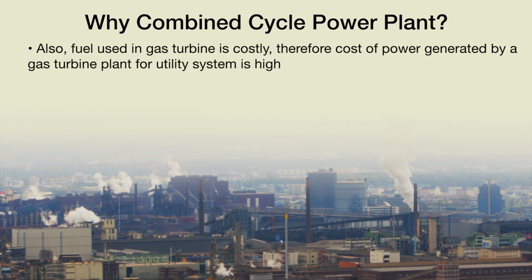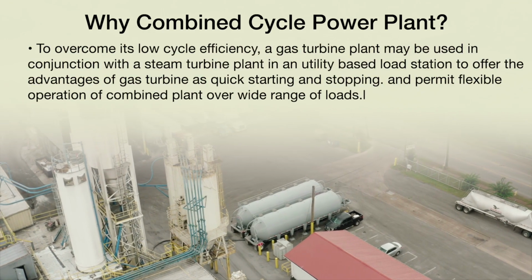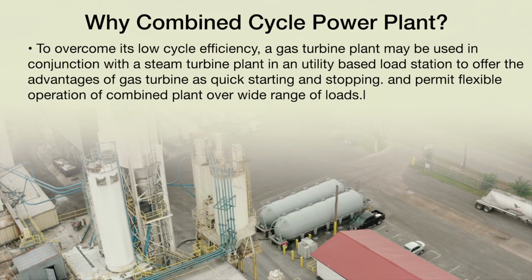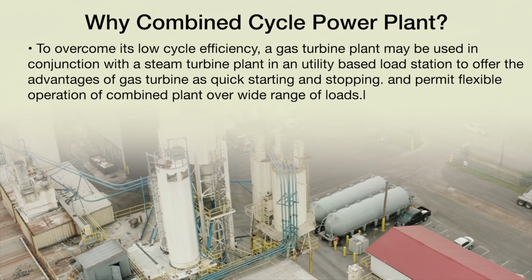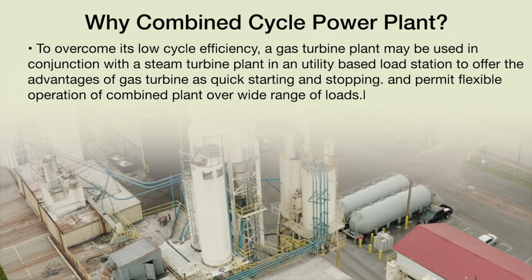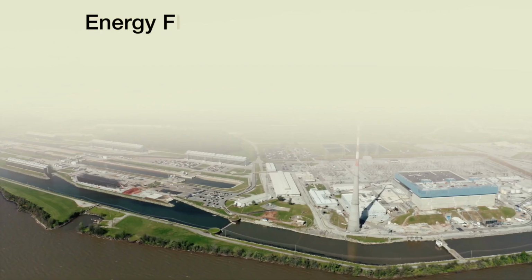Thirdly, the fuel which we use in gas turbine is very costly. Therefore, the cost of power generated by the gas turbine plant for the utility system is very high. So, to overcome this low cycle efficiency, a gas turbine plant may be used in conjunction with a steam turbine plant in a utility based load station to offer the advantages of gas turbine, such as quick starting and stopping, and permit the flexible operation of combined plants over a wide range of loads.